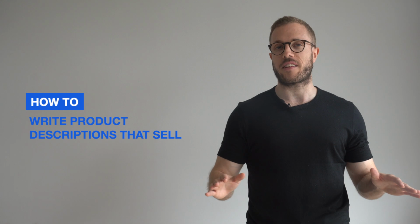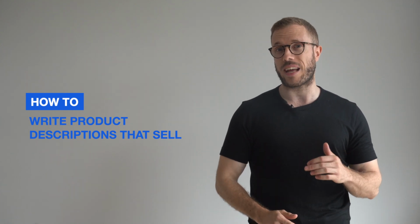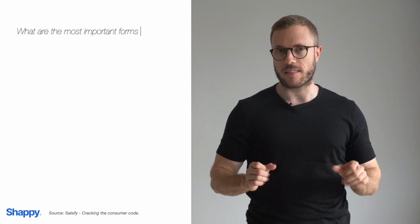When you're setting up your online store, writing product descriptions is often the last thing you want to do. But before you completely ignore that step, remember that the product description is right above the Add to Basket button and that it's usually the last thing your customers see before purchasing your product or leaving your online store. Well-written product descriptions can significantly impact sales.